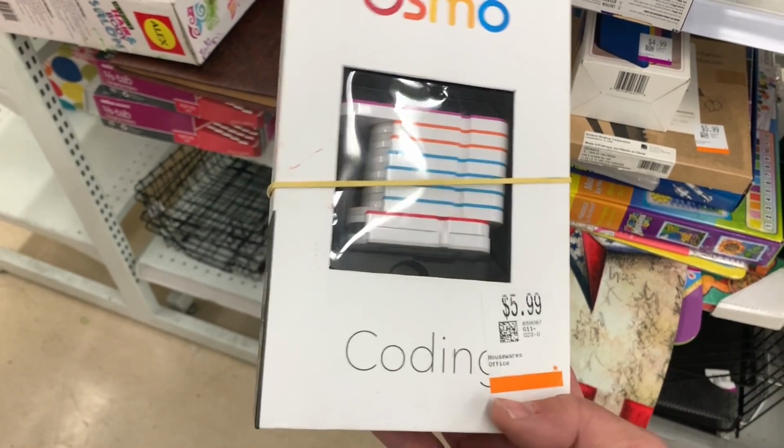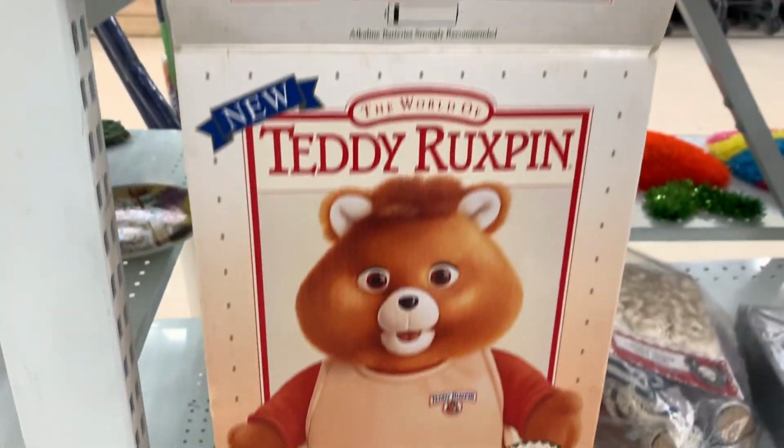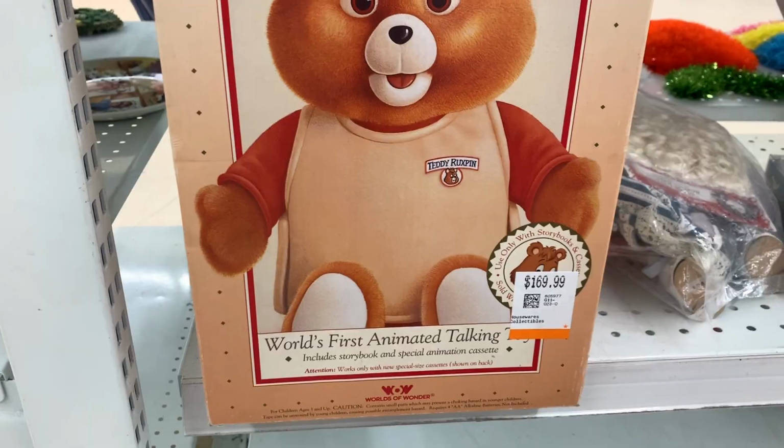Okay. This is a $30, $40 item. Used. Who would have thought? This is amazing, but guess what? It's not in there. What is happening?